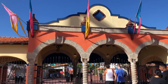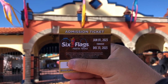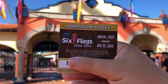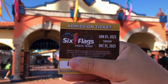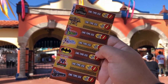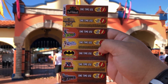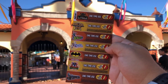Now, pretty much the whole reason I'm here is actually because of this. This is a free ticket that I got from East Coaster back in February. Fiesta Texas was at the event. They did a little presentation. As part of it, they gave us all this admission ticket to the park, along with single-use flash passes for a lot of the major coasters, such as Cliffhanger, Batman, Superman, Iron Rattler. Wonder Woman won't do much use today, but this is pretty much the entire reason I'm here.